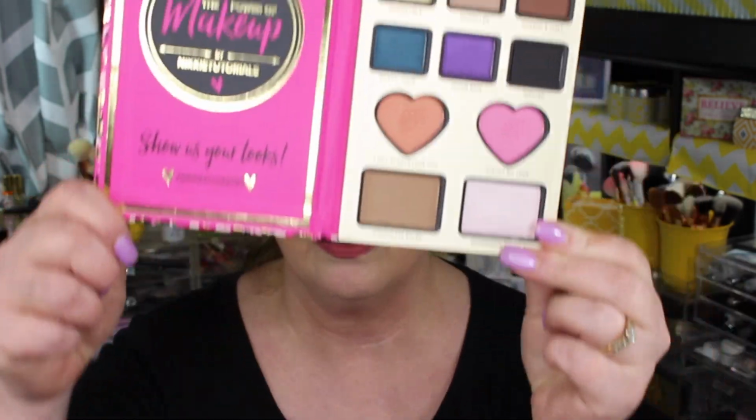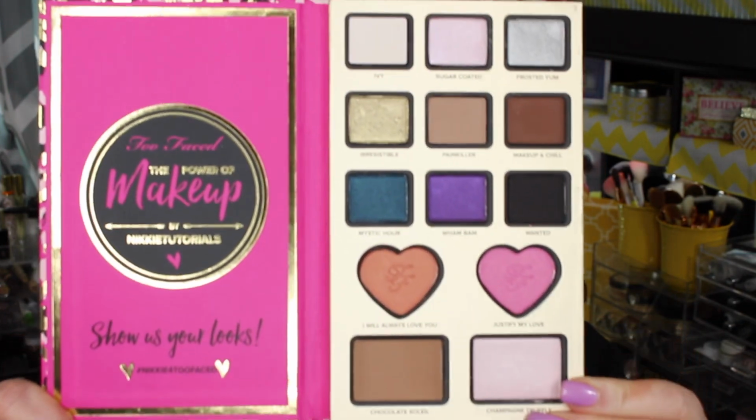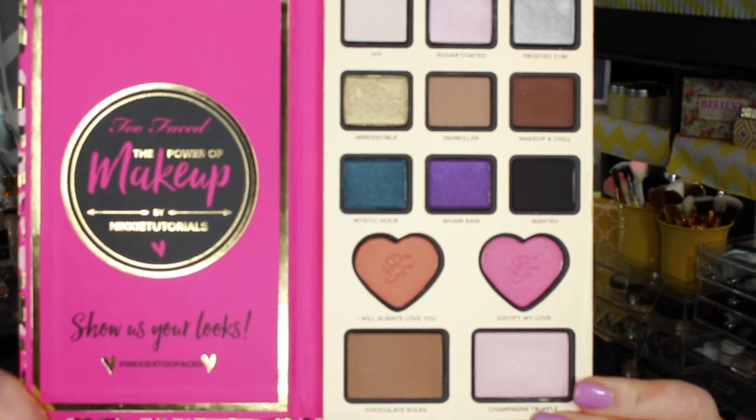Okay. This one by Nikkie Tutorials, the Power of Makeup one, I have never used. I've had this since before Christmas and I've never even used it. Why? Because I don't think these are my colors. I got it just to show everybody, and it's just not something that are colors I would wear. I'm not a purple person. I mean, it's stunning, it's beautiful, but I don't know.